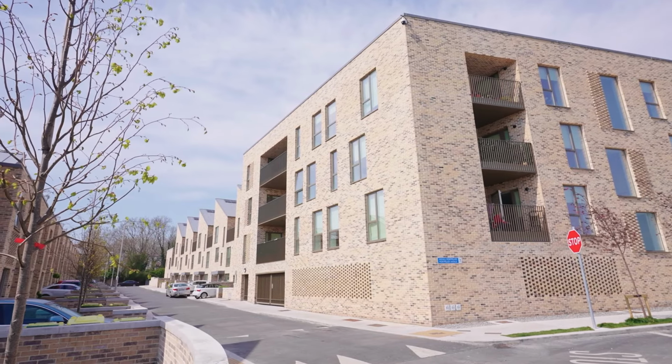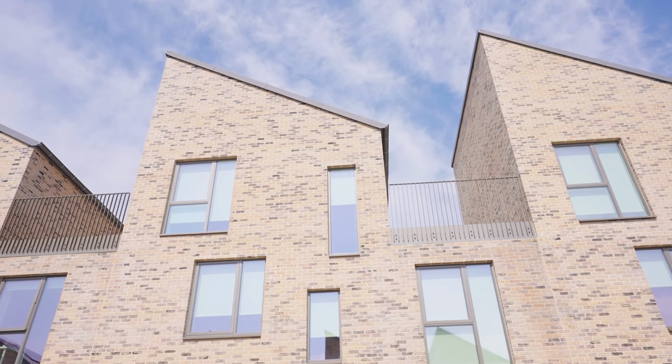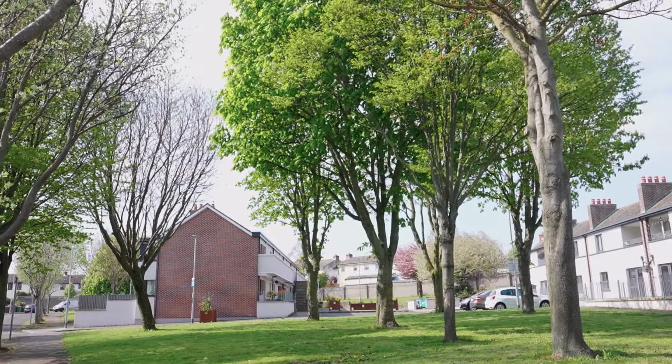It's a real exemplar of what is now called low-rise, medium-density housing. They are more affordable because they're not high-rise apartments, but they are appropriately scaled, and we have actually got about 77 homes per hectare on this quite tight site.